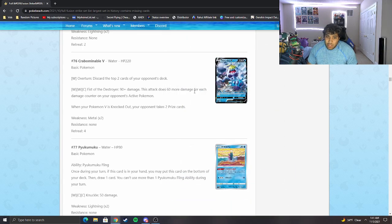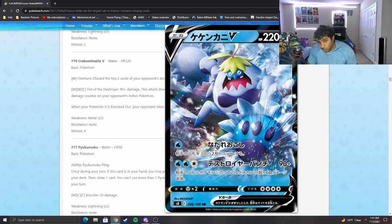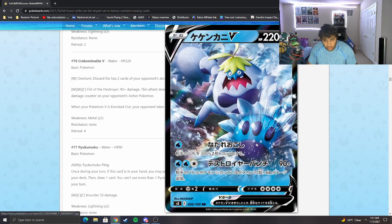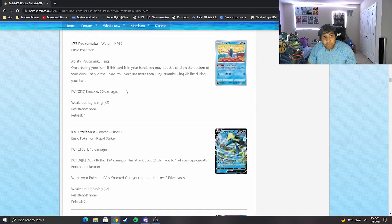Fist of Destroyer, 90 plus 60 for each damage counter on your opponent's active Pokemon. I think if it was just 2 water or water colorless and the 60 was reduced significantly, like maybe 30x, I think it would be very playable still, because the 2 energy requirement just makes it playable, but the fact that it's a 3 energy requirement makes it really hard to pull off reliably, because if you could, I don't know, like you hit something with Suicune and then you can drop the Crabominable and Fist of Destroyer to clean up the game with a Melanie, I think this card could be really playable. Yes, the 4 retreat cost kind of blows, which means it has to be a finisher card, in my opinion.